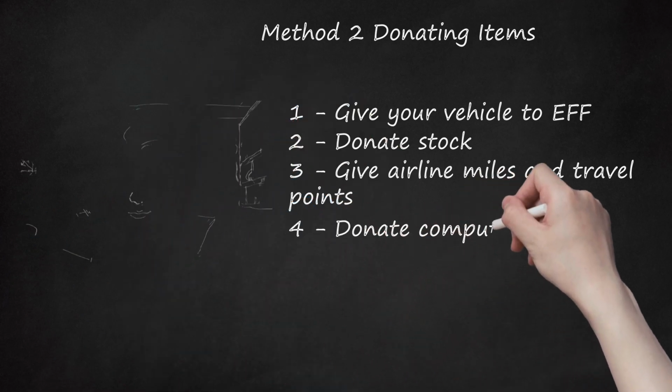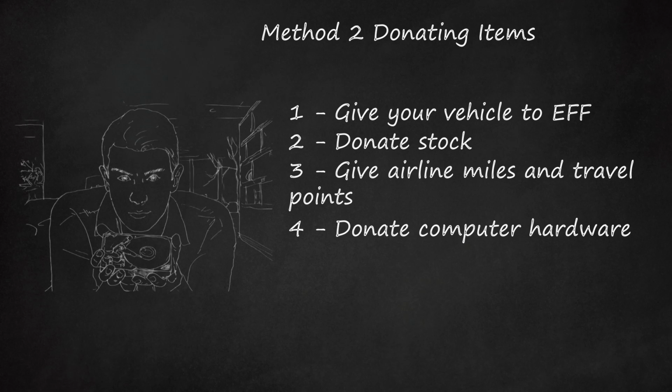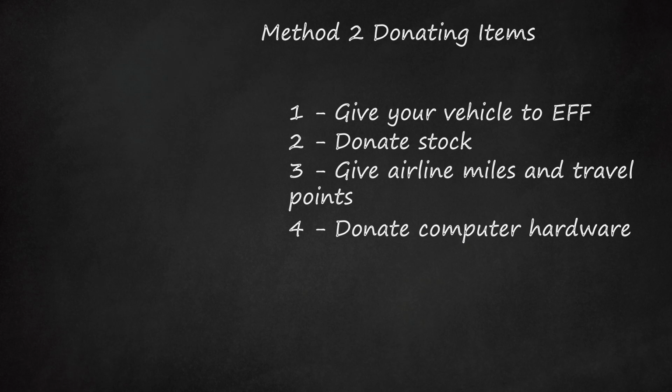4. Donate computer hardware. EFF accepts computing equipment and hardware. Because EFF has specific needs, you should contact them first and not simply send unsolicited equipment. You can reach them at hwdonations@eff.org to ask what they might need.